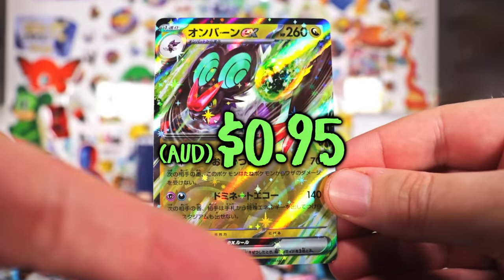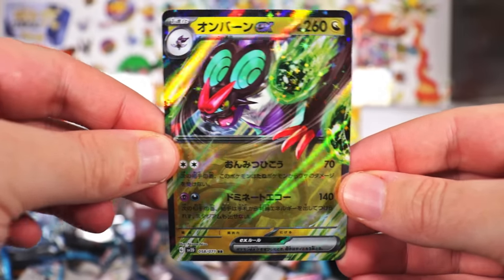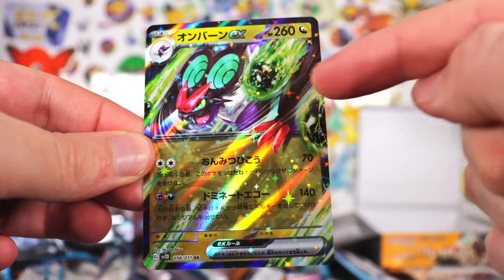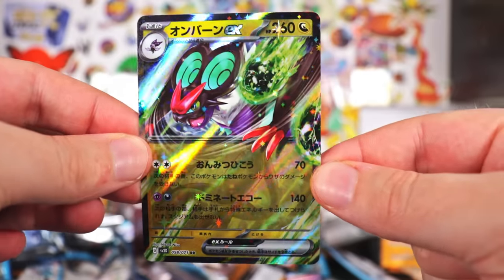Nine! Yeah, I probably got to stop doing that in the early AM. Alright, well there he is. Noibat EX. Noivern EX. I'm not sure what this giant, oh, it must be one of his moves. Some sort of green meteor storm happening.